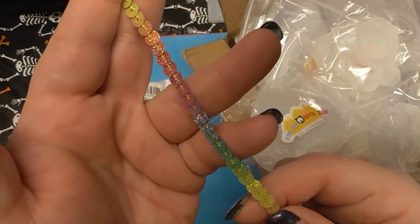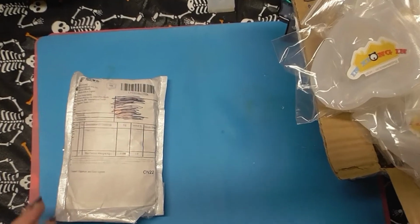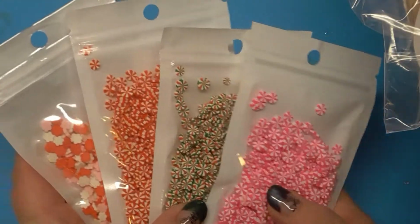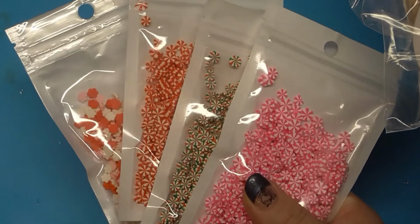What are these? Sequins. That's pretty. And then, let's move this bad guy out of the way, I guess. Or try to. And I just got these. So just the clay slices. That's all I got with that little tiny haul. So I figured I would do that one first.